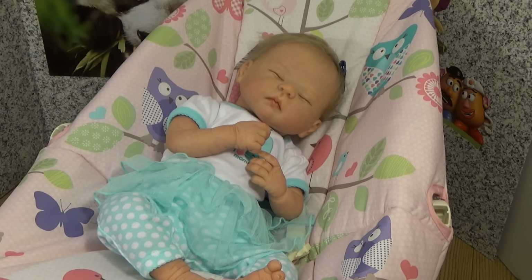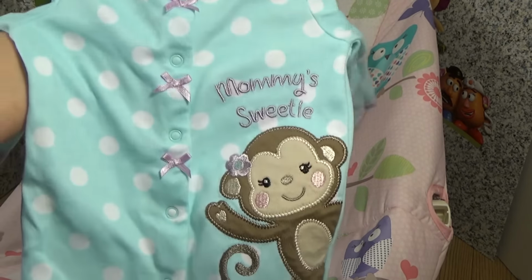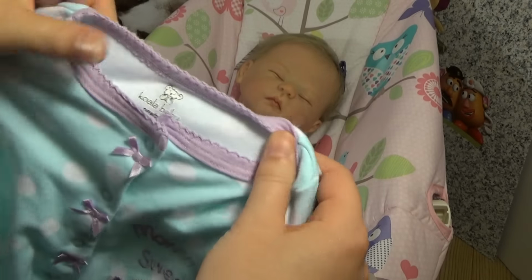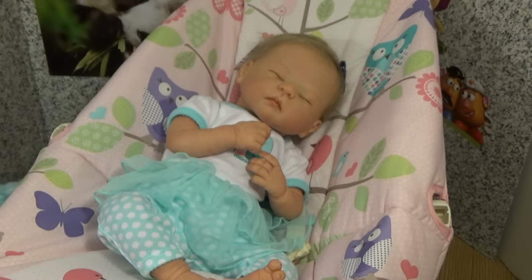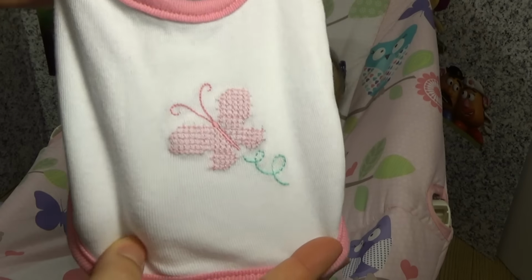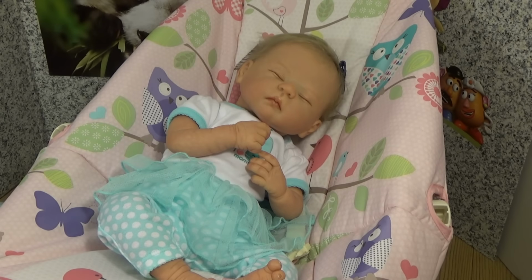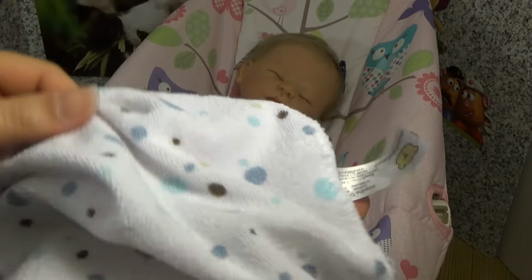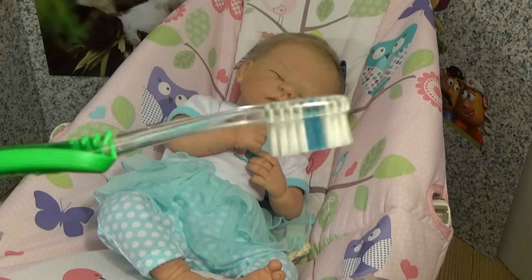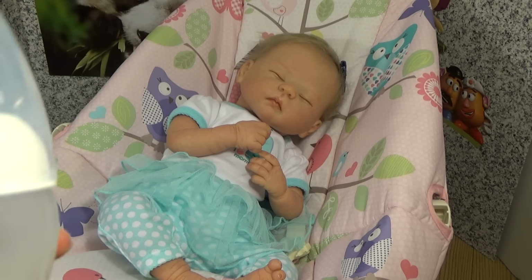I am going to change her into some pajamas. I'm going to put her in this little monkey outfit. And while I am feeding her, I'm going to put a bib that I also got from Life with Crystal, so we don't get any milk on her. I'm also going to wash her a little bit and brush her hair. To brush her hair, I use a toothbrush and some water. And then here is the bottle.